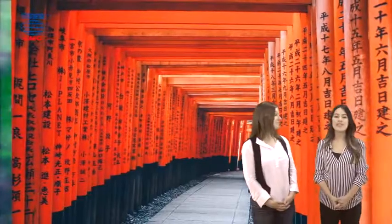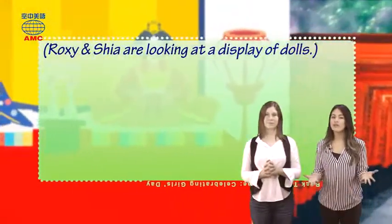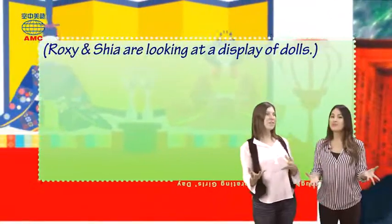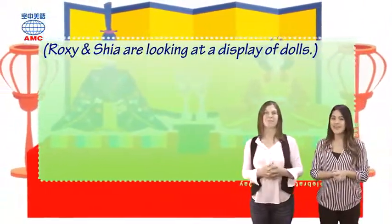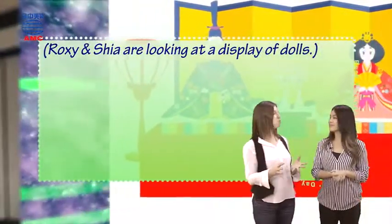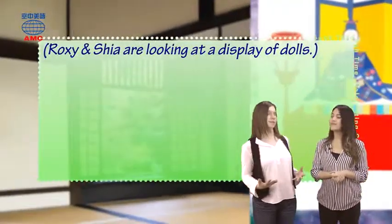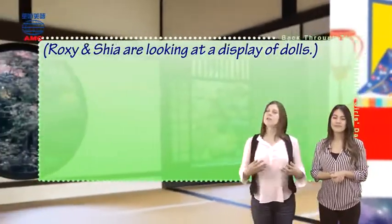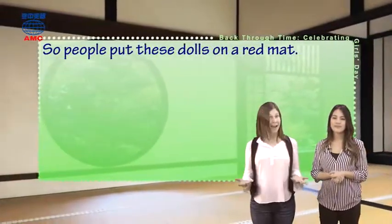All right, so let's take a look at our article and let's see what they learned today. Okay, now we see our scenario. It says Roxy and Shia are looking at a display of dolls. Oh, so we left them and they were looking around trying to find some dolls and they found them. Yeah. All right, so they're looking at this display of dolls and Roxy is going to kind of explain to us what she sees. So first, she says, so people put these dolls on a red mat.